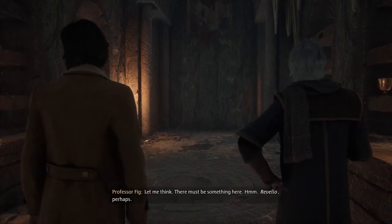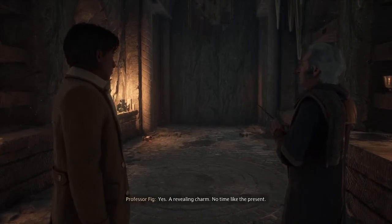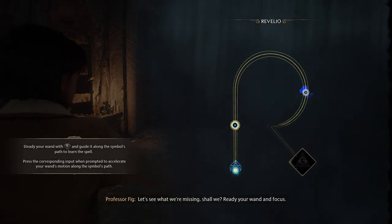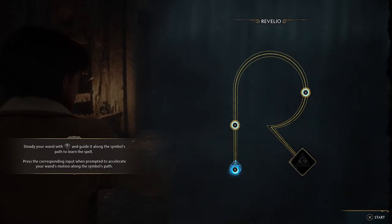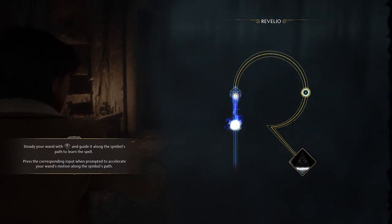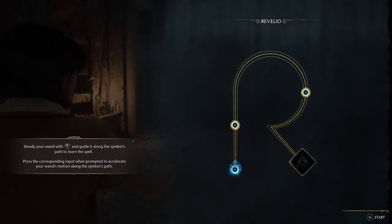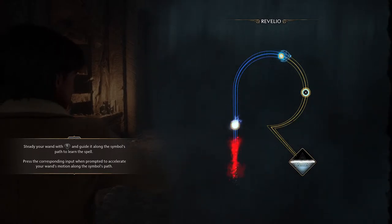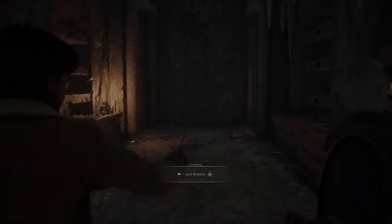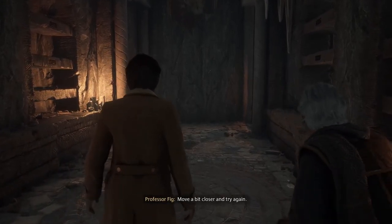Let me think. There must be something here. Revelio, perhaps. Revelio? Yes, a revealing charm. No time like the present. Let's see what we're missing, shall we? Ready your wand and focus. Something. Move a bit closer and try again.